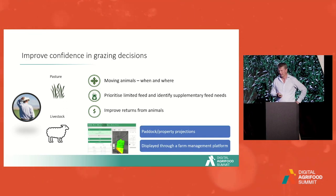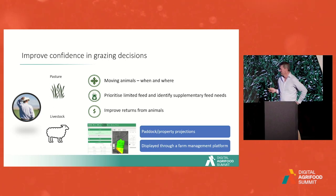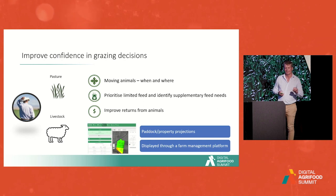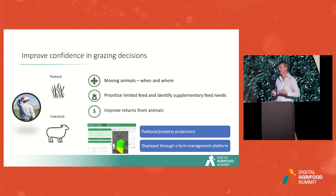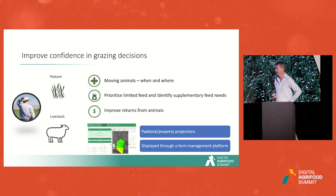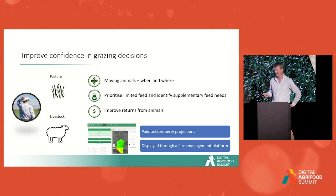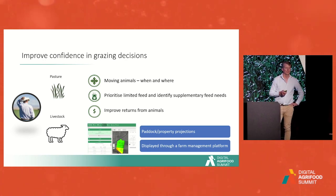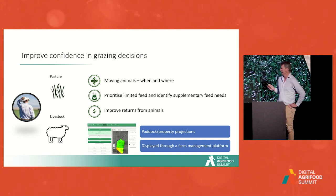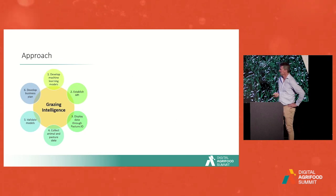The other thing when we've done some talking to farmers about this is they want these projections at a paddock scale, they want them daily, and then they want those insights aggregated up to a whole farm. The other thing that they've told us is they don't want another standalone app. They want this integrated with the farm software that they currently make decisions with. And so they want that information available through those farm platforms.